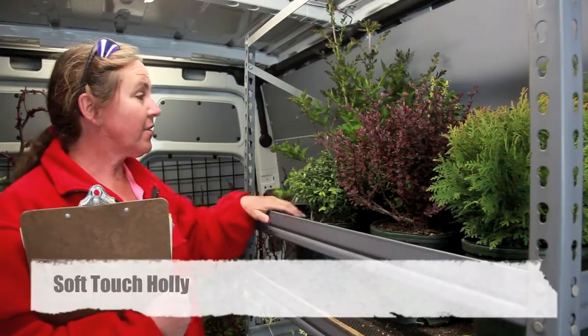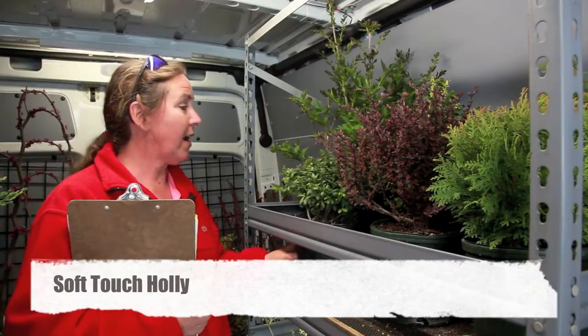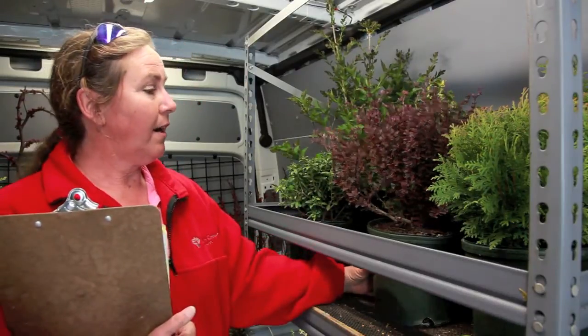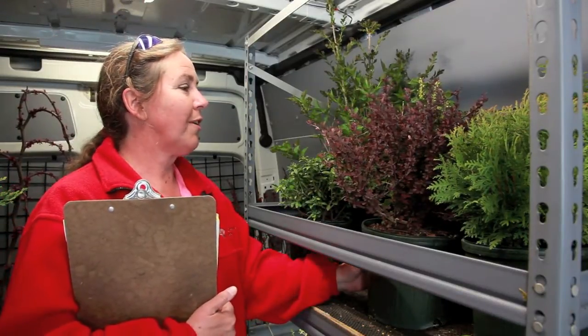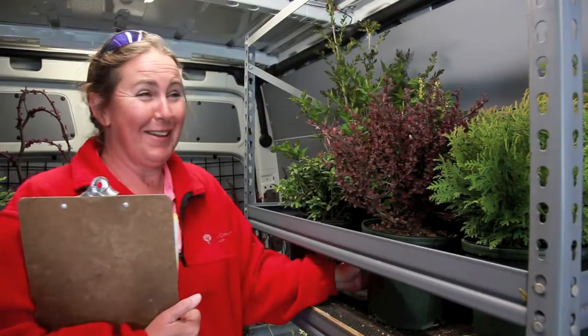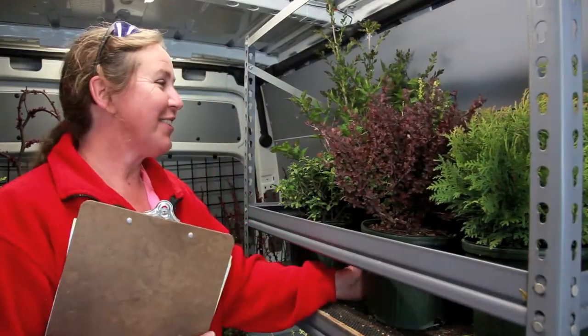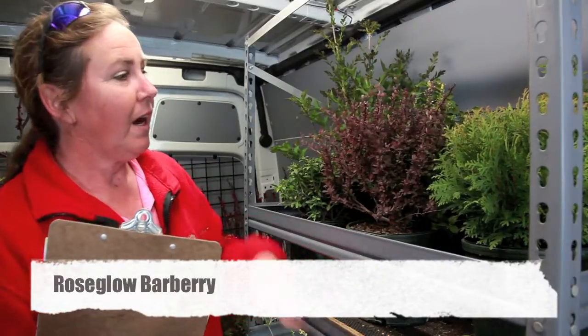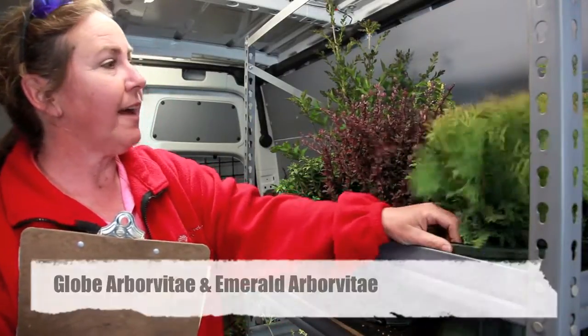Here is Soft Touch Holly in a 1-gallon. They're nice and cute, perfect for smaller areas. I'm drawing a blank because I don't remember which barberry this is. This is Rose Glow Barberry. They're leafed out and looking great. Rose Glow Barberry in a 1-gallon.